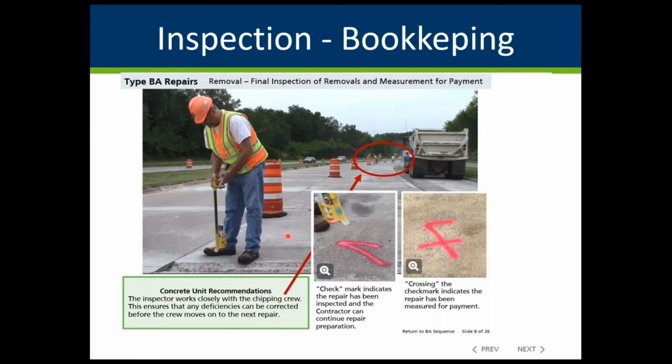What we do, we like to work closely with the chipping crew so we can go through and check our partial depth repairs. What I like to say is if they've moved on, this repair is ready to go for sandblasting. We require sandblasting or water blasting, pressure washer. I haven't seen a pressure washer. I understand some cities are doing it and having real good luck with it. If you know anyone that's doing pressure washer prep instead of sandblasting, get a hold of me. I'd like to talk to you.